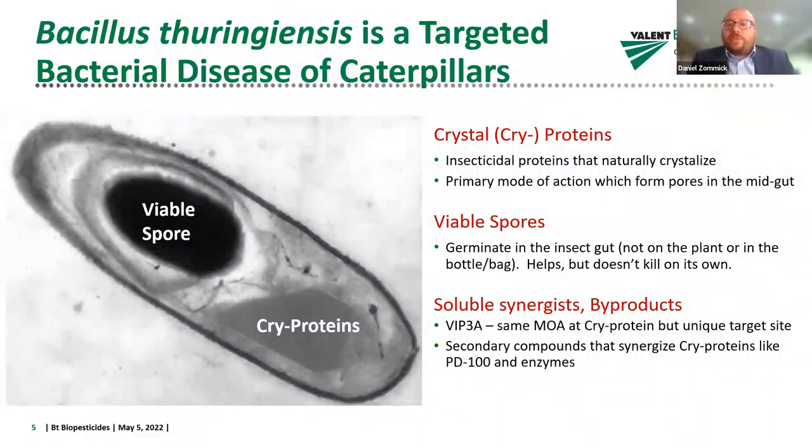For example, VIP3A, the vegetative insecticidal proteins, has a similar mode of action to cry proteins, but a very unique target site. It's also soluble and doesn't form those beautiful crystals. There's also secondary compounds that can synergize cry proteins, like PD100, another name for zwittermycin, and other enzymes and byproducts that are produced by the bacteria. So here is just a perfect example of how complex this product can be.